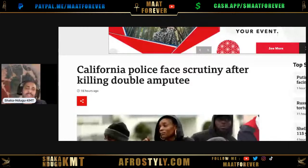Lowy, according to the police statement, he ignored the officers' verbal commands and threatened to advance or throw the knife at officers. Police said that after two unsuccessful attempts to use tasers to subdue Mr. Lowy, they shot him. So they were not able to use their tasers.